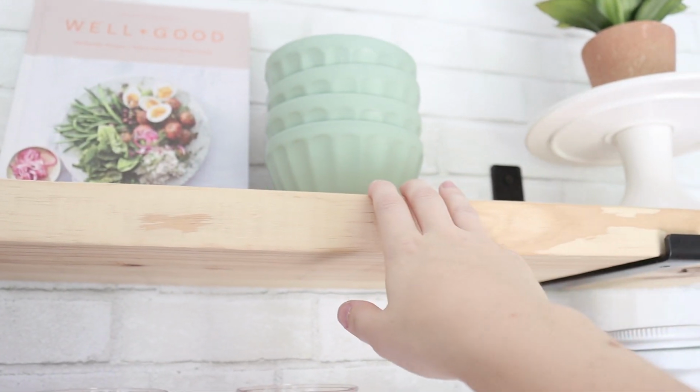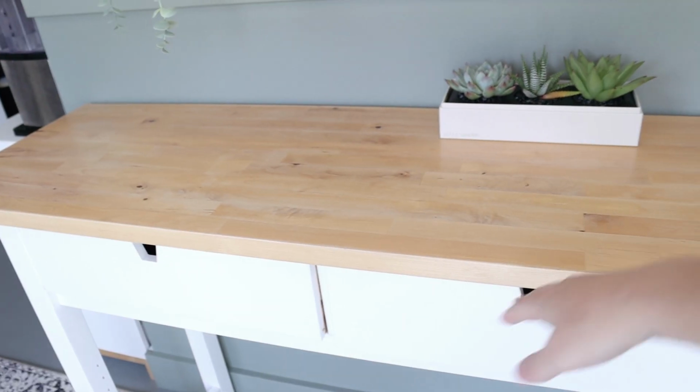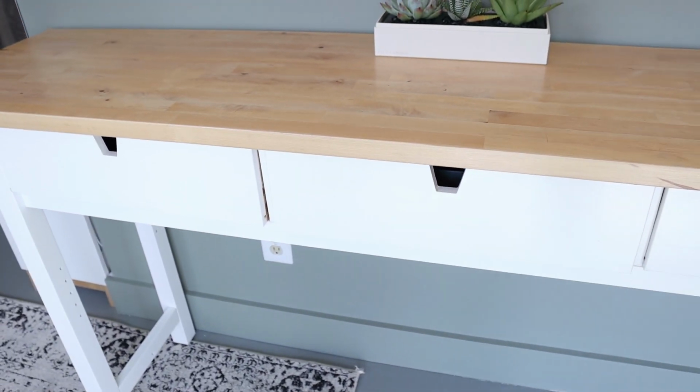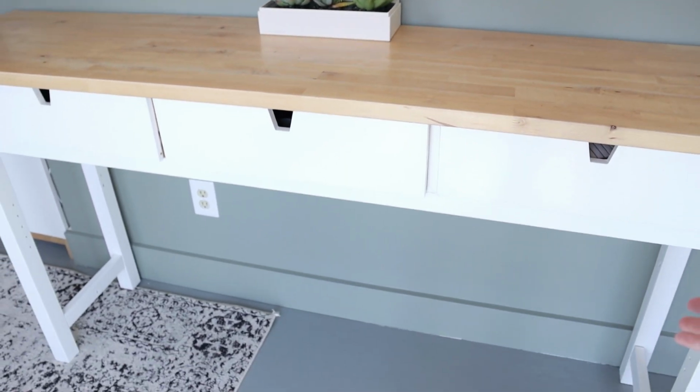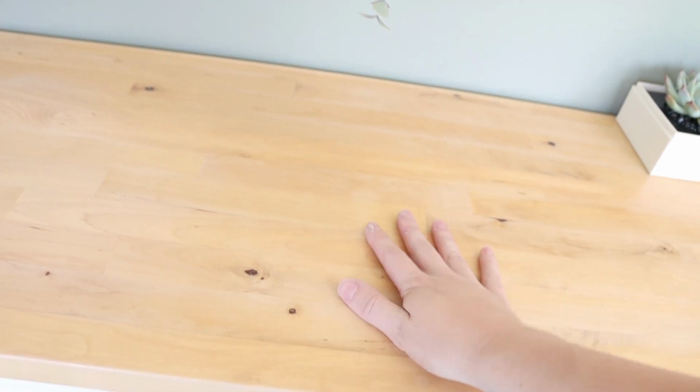And these are my bowls from Anthropologie. I love the color of these bowls. It was kind of what inspired the color of the wall down here. I just realized we never ended up getting the stools for underneath, but I kind of like the open look of it. I finally sealed this last night so I can work without worrying about it.